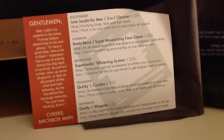Definitely makes this more of a lifestyle box as opposed to a beauty box like the women's version. Then we've got 3 other things. Let's see here. So looks like they're all kind of small. What is this here?